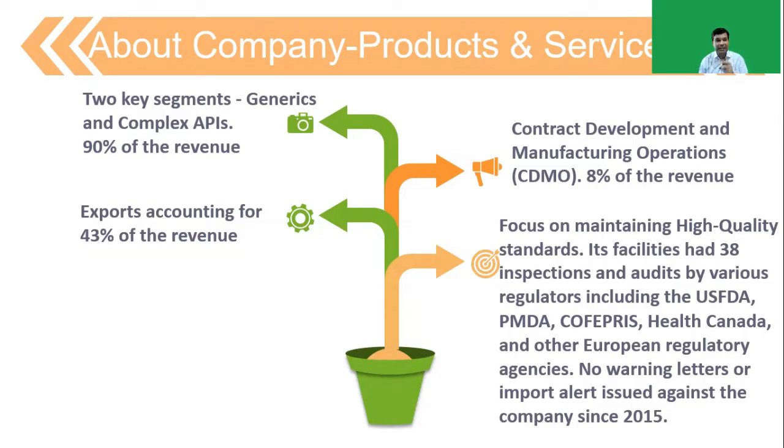And friends, since 2015, GLS has zero warning letters or zero import alerts. It clearly shows the company's focus on stringent quality adherence. Just to give an example, leading domestic pharma companies in India, like Lupin, Zydus Wellness, or even GLS's parent company Glenmark, have received warning letters in the past. But GLS has not received even a single warning letter. And friends, I think this becomes the biggest moat or the biggest differentiator for GLS.